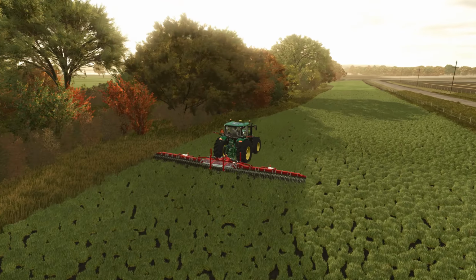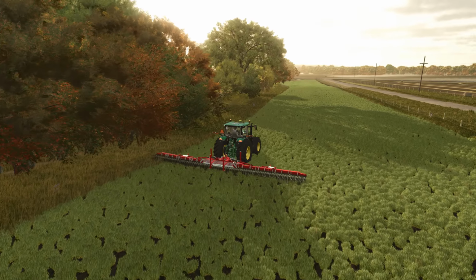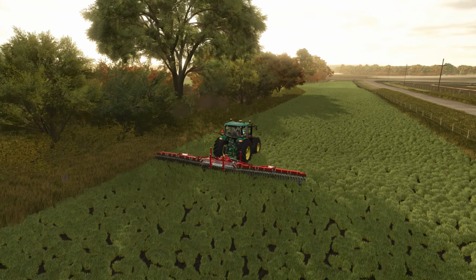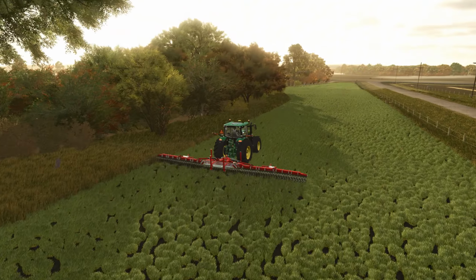Well, we're riding along here with Amanda in the 6R. She's got the hoe on it. As you can see, this is the field that had corn in it. I mentioned that we got the plowing and stone picking contract on it. Well, now we've got a hoeing contract on it this month.